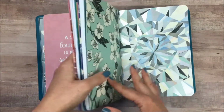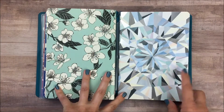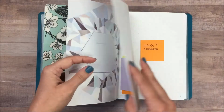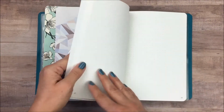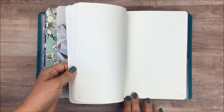All right, and then moving on to the last one. This is a Petite journal. This is a dot grid journal, and it's the Kaleidoscope design from last year. Right now I really don't have a lot in it. It does have an index in the front, and the pages are numbered at the bottom, so that's really helpful if you do plan on doing it like a bullet journal.